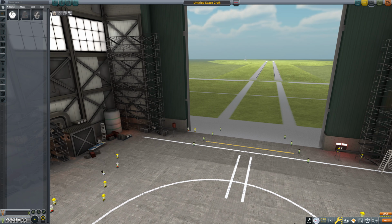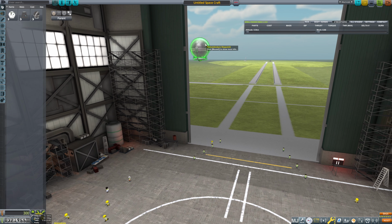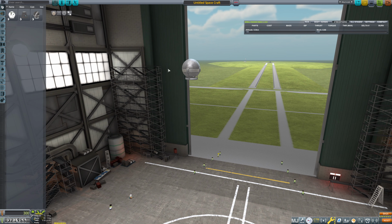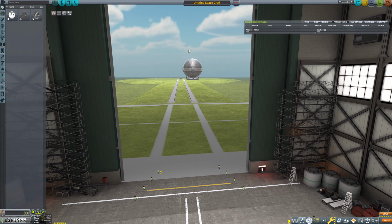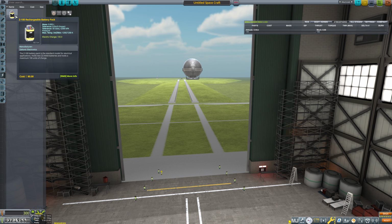And this is just simply a stable orbit, correct? A stable orbit, yes. So any orbit that is above 70 kilometers apoapsis and periapsis. Got it. So we start with our Probodobodine Stay Putnik. That is the only unmanned pod that we have access to at this moment. We would like to... All we have is rechargeable battery packs.